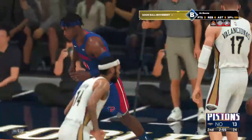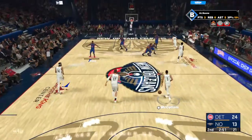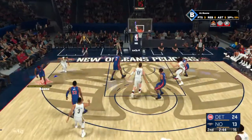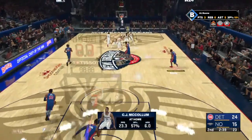And Tryin slams it in. Looking to make plays for others. We've seen this from him all night. There's been an emphasis on ball movement, and he's been a major catalyst. And the basket by McCollum. Some guys just understand how to generate points.